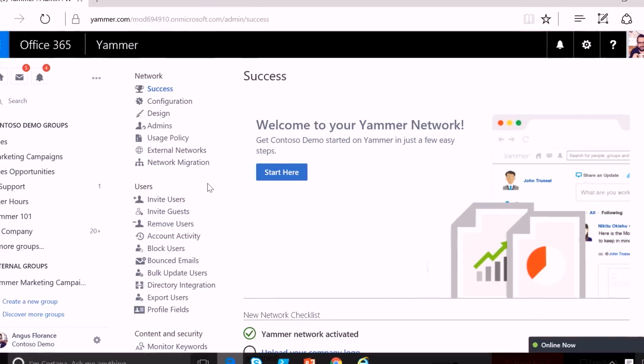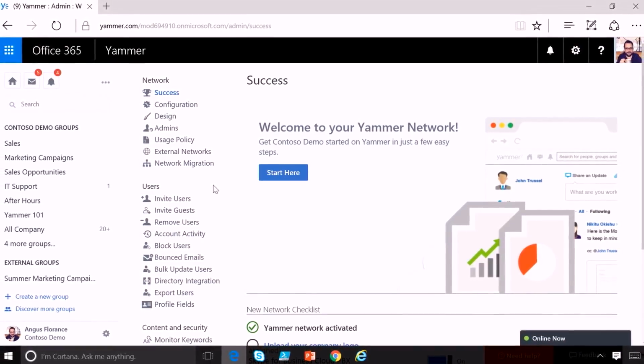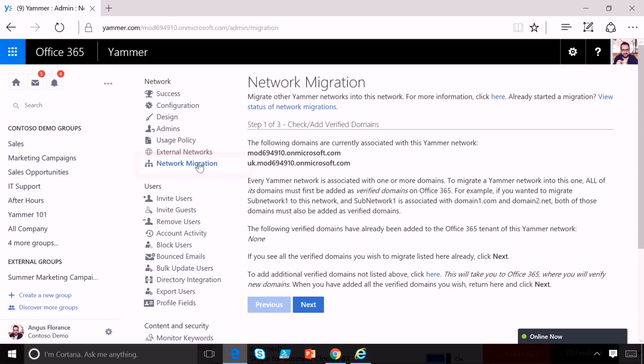Okay. So an example of one of those that we've done is being able to migrate networks. So let's say, for example, your company has added an extra Yammer network via merger acquisition, or maybe you've opened a new branch. So with this new network migration tool, if those domains live inside Office 365, you can now automatically merge these two together into a single Yammer network for your company. So there we have a UK domain and probably a US domain.